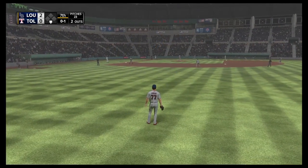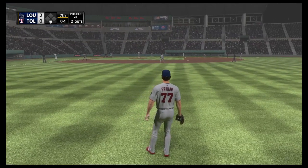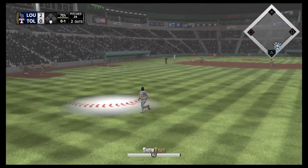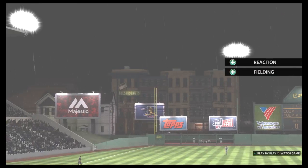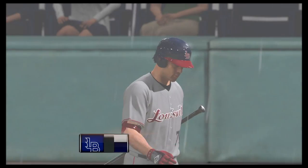Dixon Machado digs in. The shortstop, Dixon Machado. Comes set, and the 0-1. Hit the other way out toward right field. Graham is under it, and he makes the catch for out number 3. So they go quietly here in this half inning. We'll look ahead to the next inning.